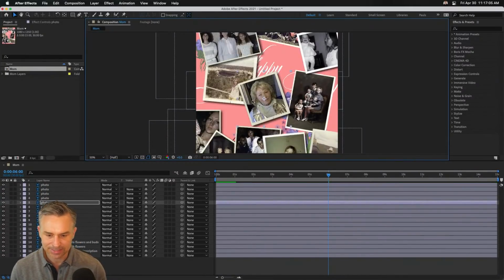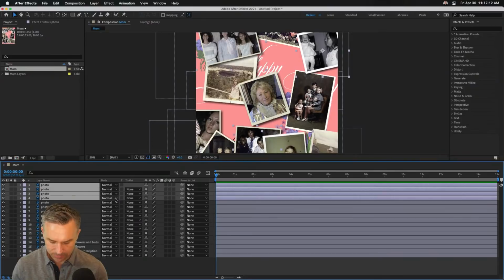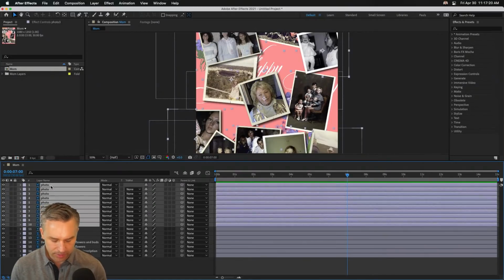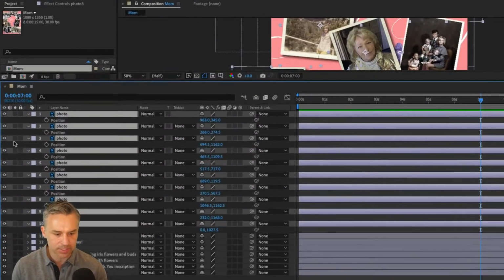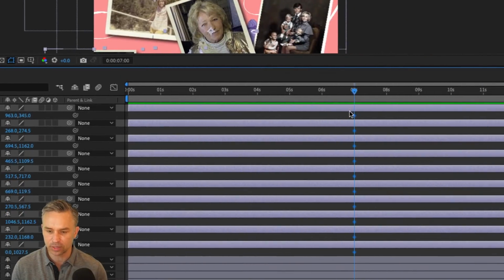We'll take these other photos, and this is what I would do. Scrub in about 7 seconds. Select all these photos. Hit position. So this is how you animate everything at once. Hit position. Boom, click on the stopwatch. We've added all these keyframes, so we have them in their final position, right?